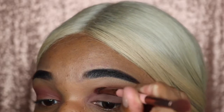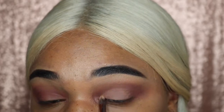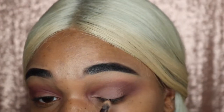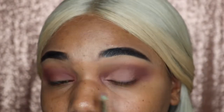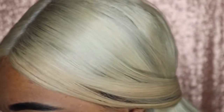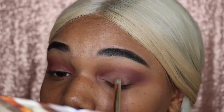Okay, so you see how here I didn't like this part. I'm gonna take this end of the brush and just bring this back down. Now that I brought the crease color back downward into my lid, I have to redefine this part with some concealer. See, I like how I cut that a lot better. Just taking the same brush, I'm gonna go back in with some Limit and just put it on my lid and add a little bit more of Lure as well. I want it to remain pinkish.